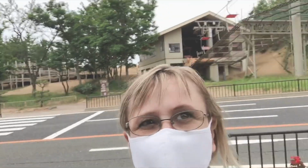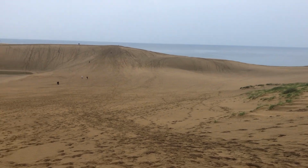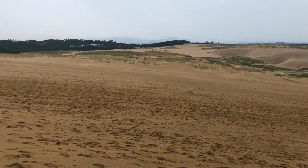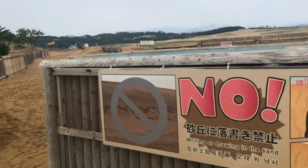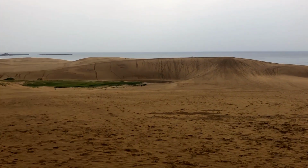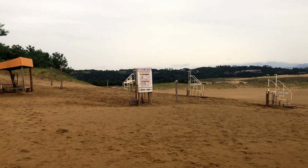After we visited the Kurayoshi White Wall storehouses, we decided to go to the sand dunes in Tottori, and hardly any tourists were there. We are here at Tottori at the sand dunes. I lived for 3 years in Dubai, and this looks exactly like Dubai, except maybe the little green patches between it.